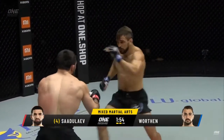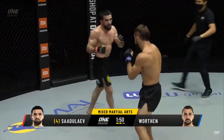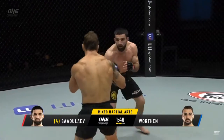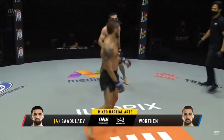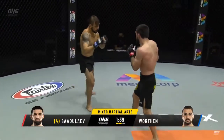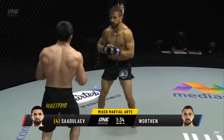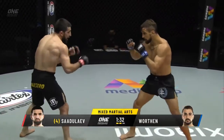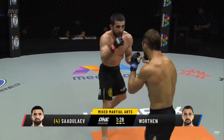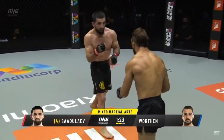Right and left hand from Saddulaev. That 1-2 is money for Saddulaev. Can he replicate it? Open mouth. Looks the more fatigued of the two. Certainly not flagging by any means, but Worthen looks very comfortable. If there's one thing that Saddulaev understands, it is economy of energy. He knows just what to do at what portion of the match to make sure that he has energy in the most important parts. Saddulaev showing a quick jab there.